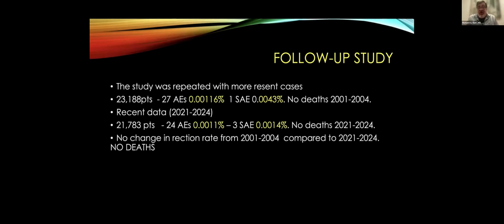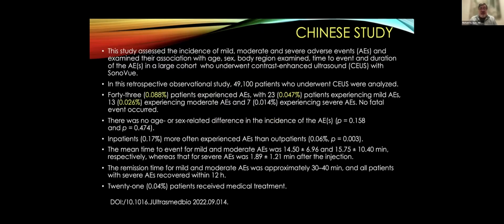Now, they were really nice because they went and reproduced this study again. The original study was from 2001 to 2004. They repeated the study in 2021 to 2024, again over 20,000 patients. And again, you can see that the rate of AEs and serious AEs was not significantly different from that of decades earlier. So there really was no change over time. The second one spanned the COVID and post-COVID time period. And again, in almost 50,000 patients between the 2 studies, there were no deaths.